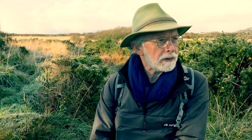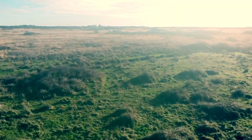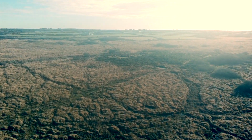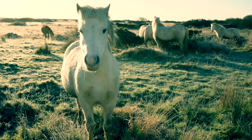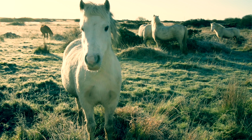The area is important because it's so rare that these areas have been left and they still remain. That's why it's a site of special scientific interest. But it's suffering basically from abandonment. Times have changed. Farms no longer rely so much on these rough areas. Farmers are busy people. They like to see that their livestock are in nice, closed, dependable fields. Putting livestock onto these areas is a little bit more risky, a little bit more time-consuming.